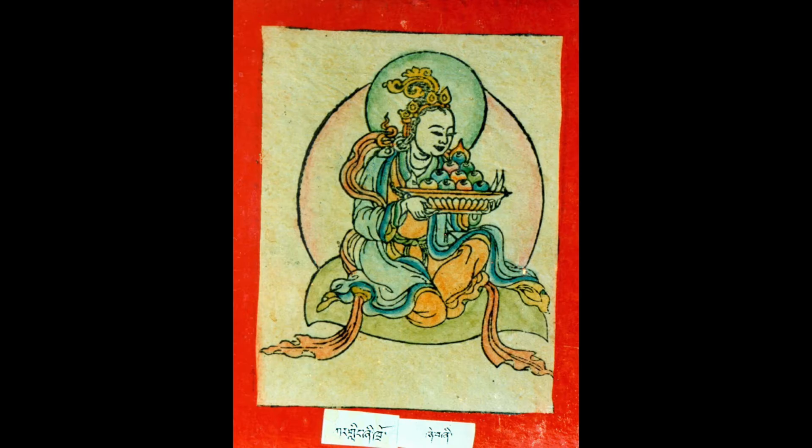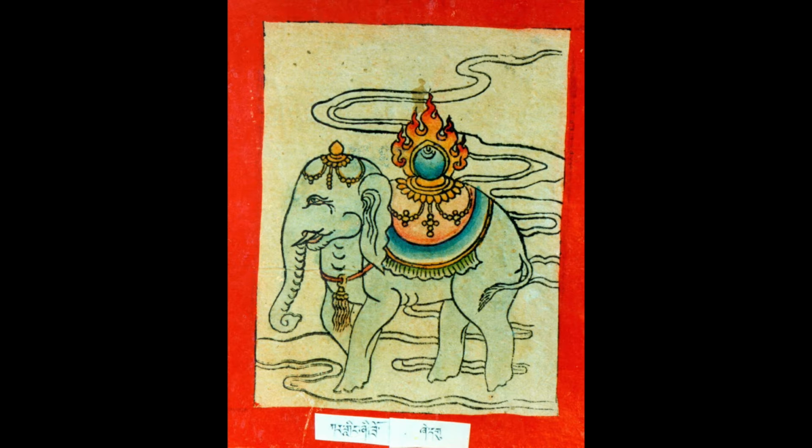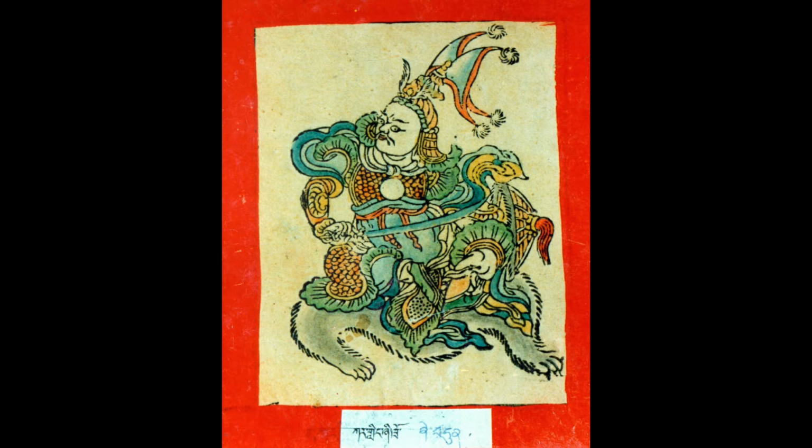The third is a queen. Fourth is a minister. Fifth is an elephant. And the sixth is a horse. And the seventh is a general, a great general. So these seven things are found in very, very early forms of art, generally in stone.